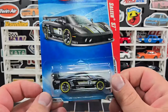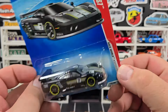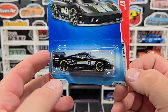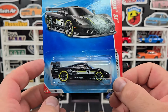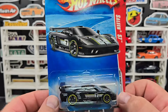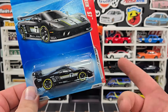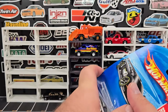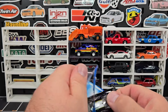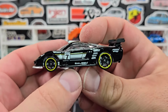All right, moving a little bit more current. Saline S7. This is the race version. Now there was a Hot Wheels version of this that had 5 spokes on it with the white tire lettering on it. It was a Walmart exclusive. Pretty tough piece to find. I have that one, but I never had the standard, just regular run version, which is this one. So pretty happy to finally add that to the mix. So now I have the original version to go with the harder variation.